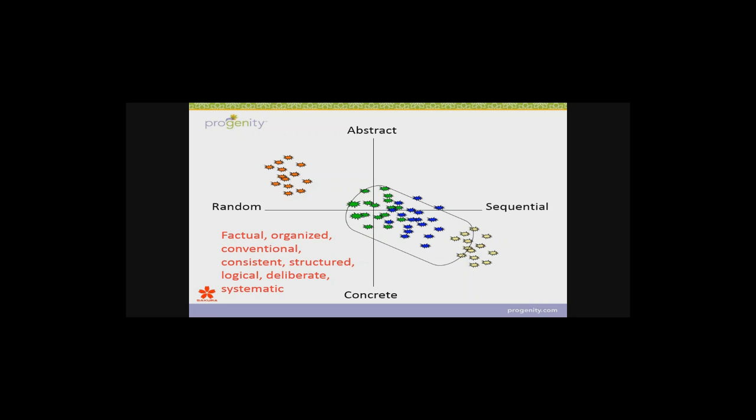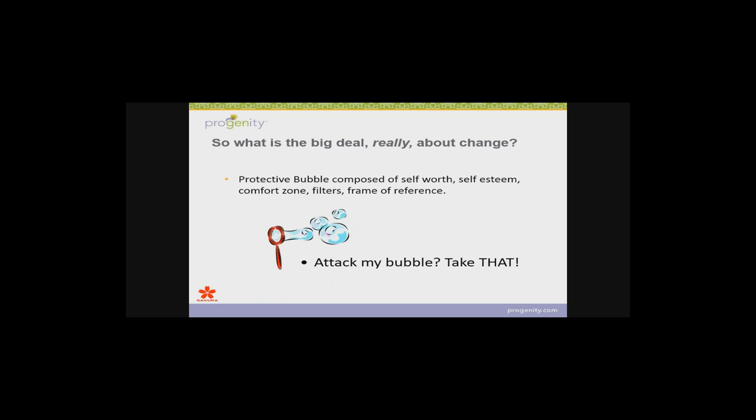So back to my story then. What I discovered is that the resistance to change was less about the particular topic than it was the fact that my guys were really hardwired to function in a fashion that made them great techs. Part of this is because we all live in our own protective bubble. We have our frame of reference of the world, and we have our comfort zone of filters and so on, and that's how we perceive things.